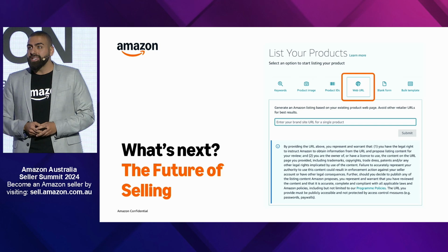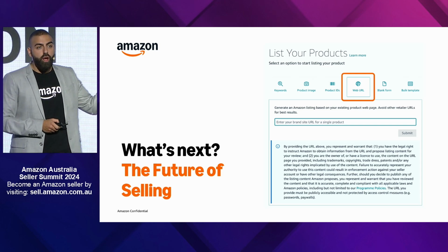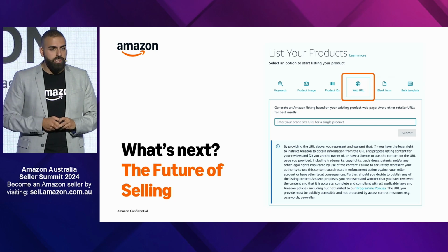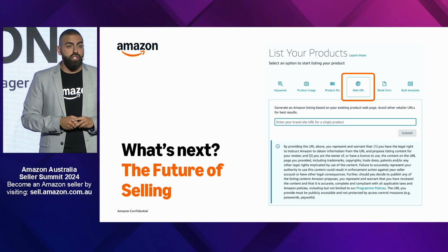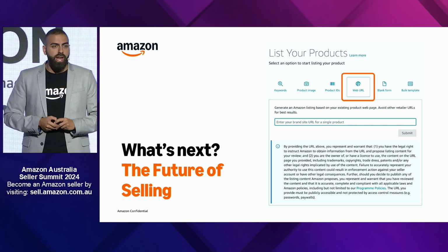Well, I'm pleased to announce that just this month, we've launched the ability for you to bring over your own content from your own website and kickstart that listings process. So if you tell me, I don't want to have to write a few words and give you that. I don't even want to have to provide an image to upload. I've got all my stuff on my own brand website, and I just want to bring that over to Amazon.